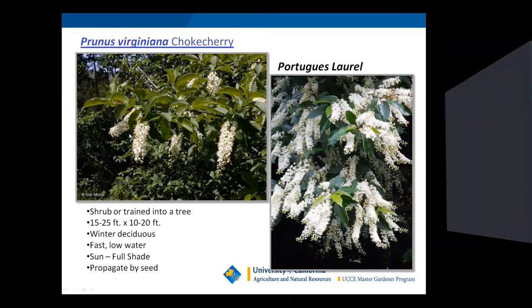This is the next, this is the native version, and it's called chokecherry. I have two of them in the ground, and I've had them for a few years, and they grow very, very slowly, which is one of the things that people criticize native plants. Once you put them in the ground, they get established, and some of them will grow quickly, but some of them are very slow.